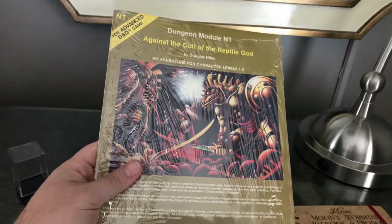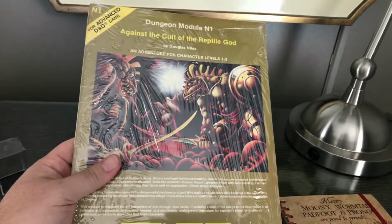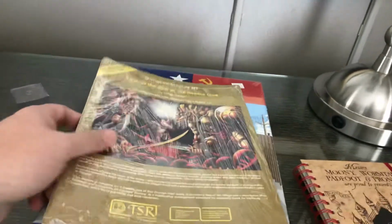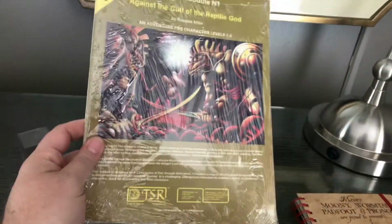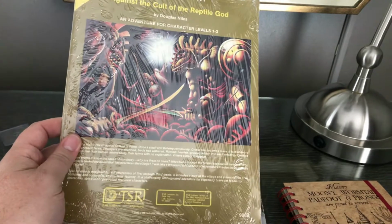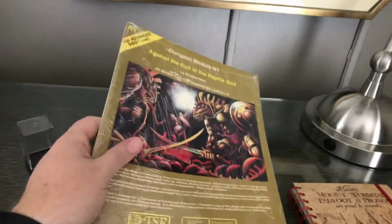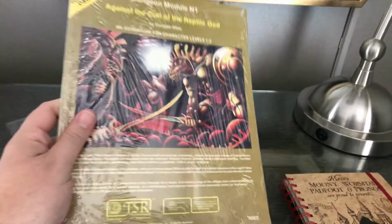And then going through the role-playing section, they had an original Advanced Dungeons and Dragons module, Against the Cult of the Reptile Gods. This is a pretty well-known starting module. It was there, and I kind of like these old modules. So I figured I'd snag it.